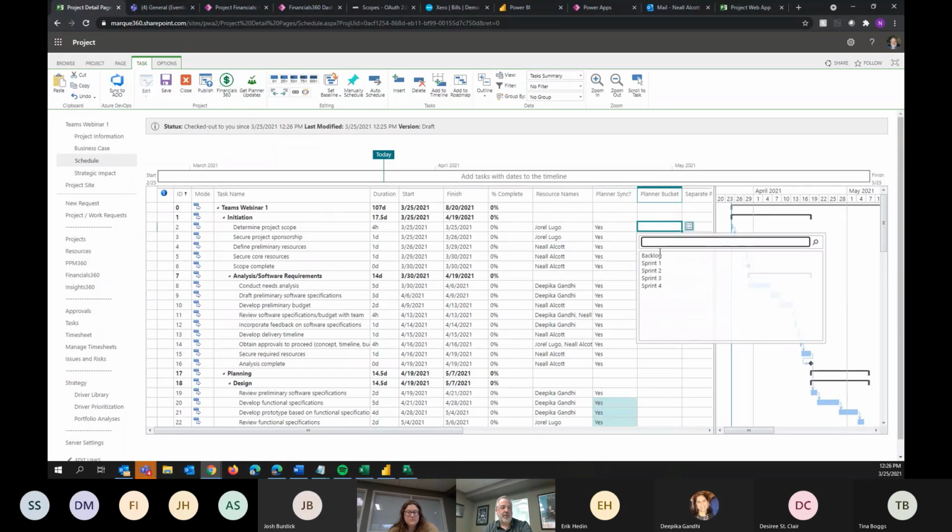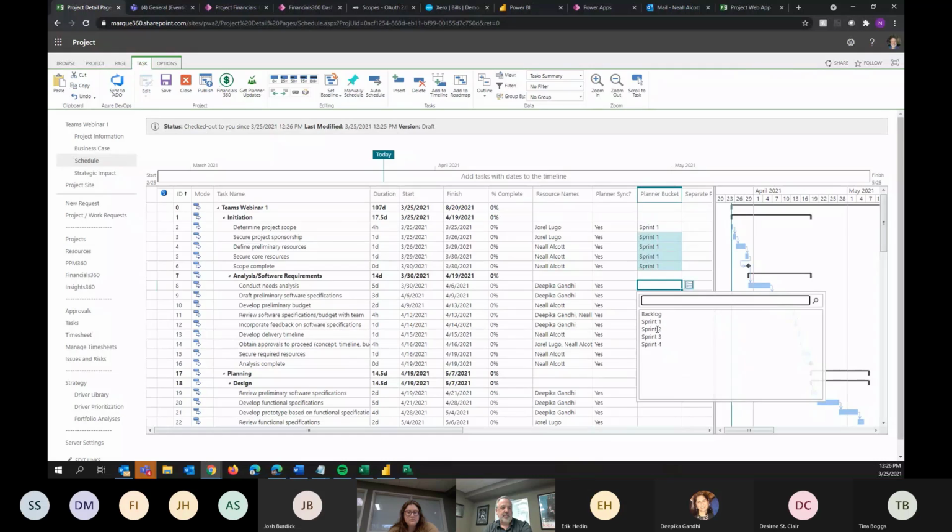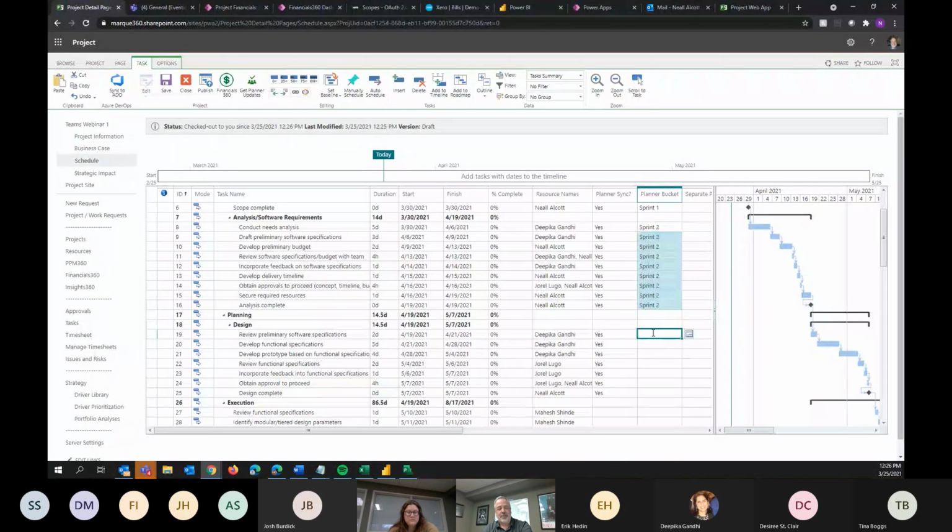Same thing here, if I go to the Planner bucket, I'm going to do an Agile type scenario here. So these are going to be part of our Sprint 1. These will be part of Sprint 2. Now these buckets that I'm specifying here, they could also be groups, teams, departments, whatever you would want to set them to.